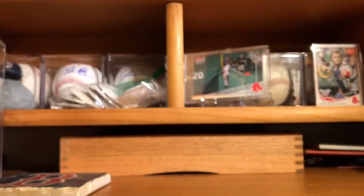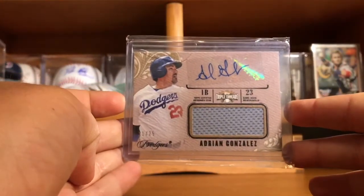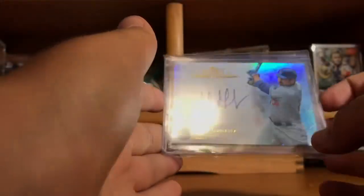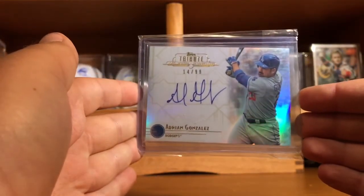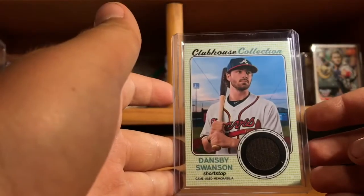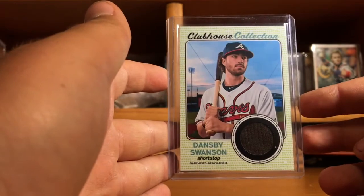And then a few more pickups. I'm saving the best for last, so you guys will see that. This Adrian Gonzalez Triple Threads Auto, numbered 11 out of 25. This Adrian Gonzalez Topps Tribute autograph, numbered 14 out of 99. This Dansby Swanson 2017 Heritage Relic, game-used memorabilia.